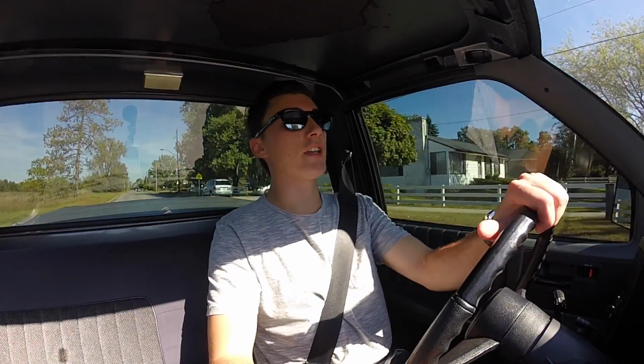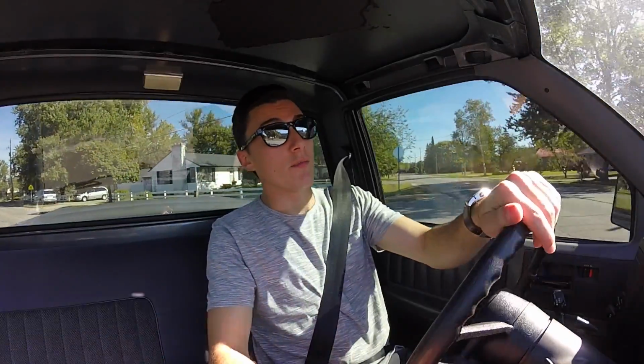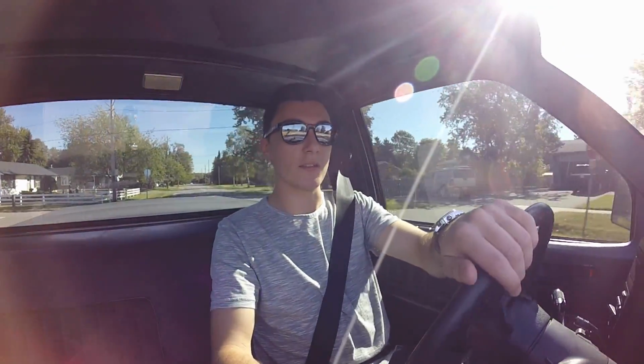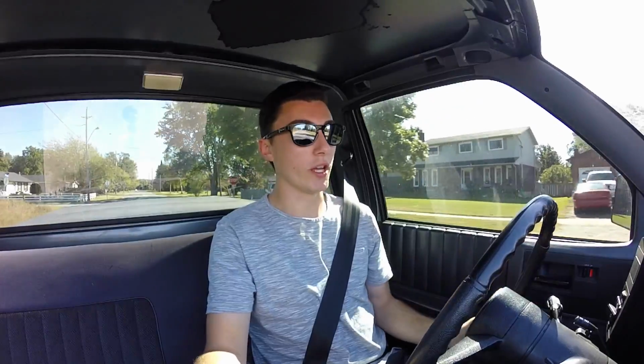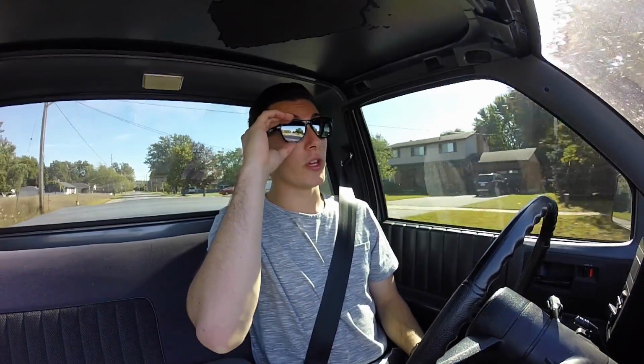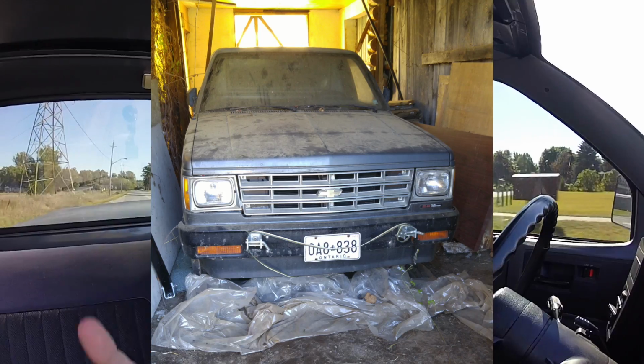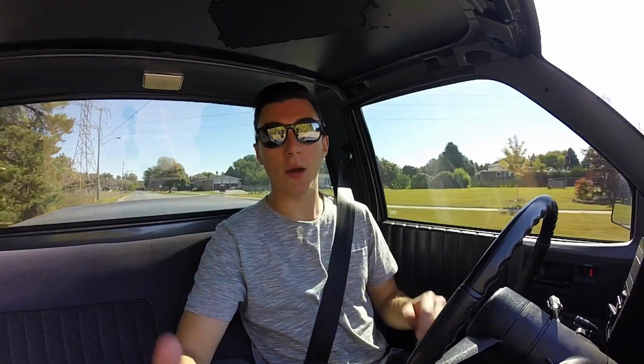Now, I got this car at the end of the summer, so September 2015. Basically it was a family friend's, and the family friend's dad had owned it. He bought it, drove it for 2 years. His wife hated it, so he put it in the driveway. It sat in the driveway for 10 years. Then they moved it to a barn up in Huntsville, and it sat in the barn until the day I went and picked it out.